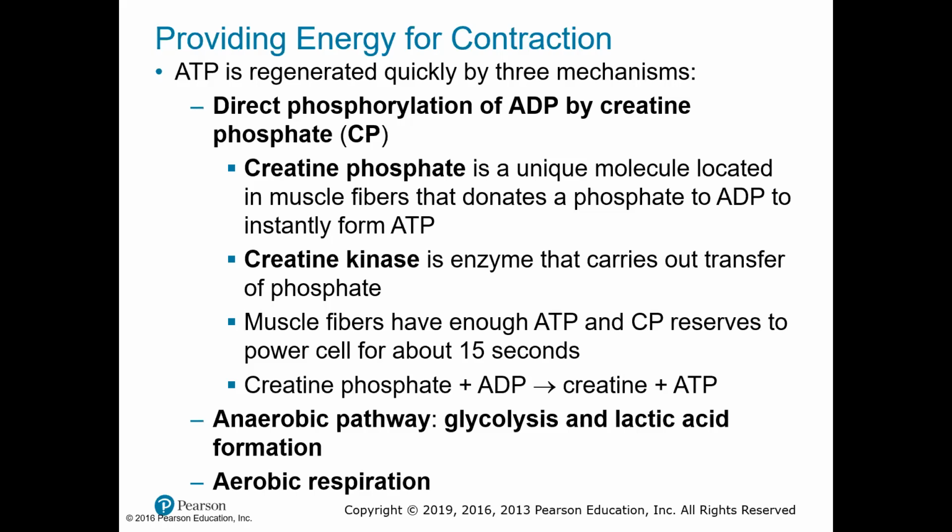Now, if we move past 60 seconds' worth of energy demand, then we go into aerobic respiration, the Krebs cycle and electron transport, those horrible terms which we try to avoid saying. But that takes about a minute to get to. We don't instantly start with aerobic cellular respiration. We don't instantly start with glycolysis.